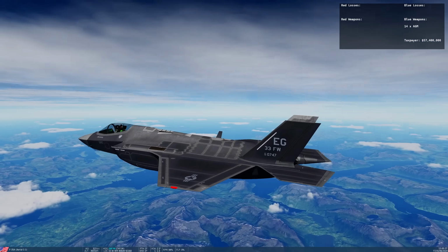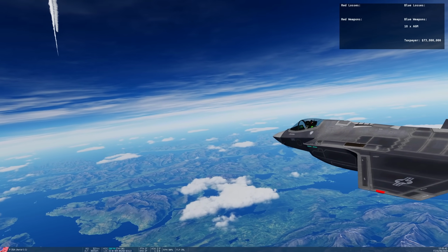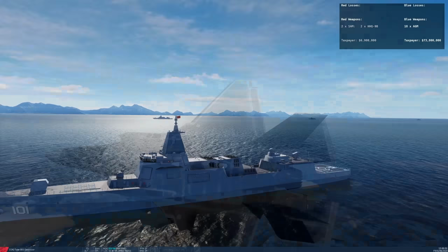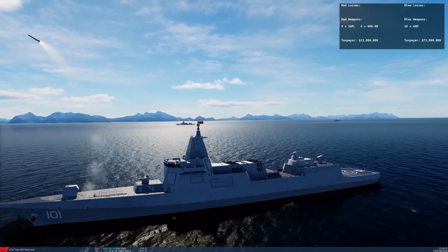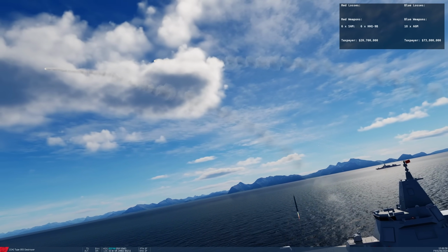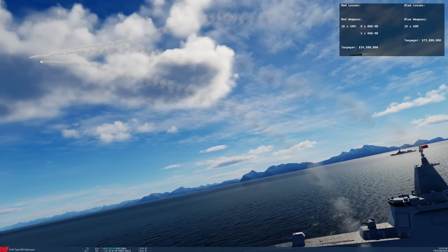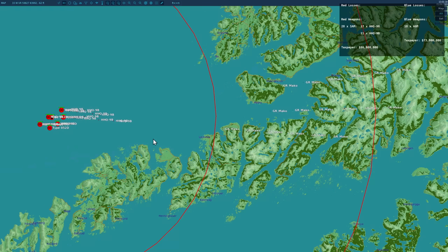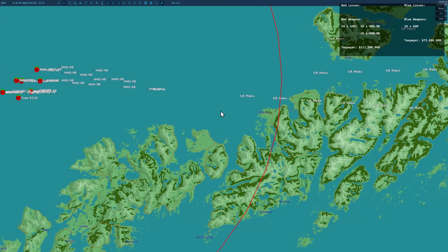This is literally modern or next-gen anti-ship warfare, viewers. Absolutely fascinating. SAMs going up already. I expect to see a lot of SAMs going up this time. Missiles weren't quite time on target for some reason. I'm not sure why that was, but anyway, done now.